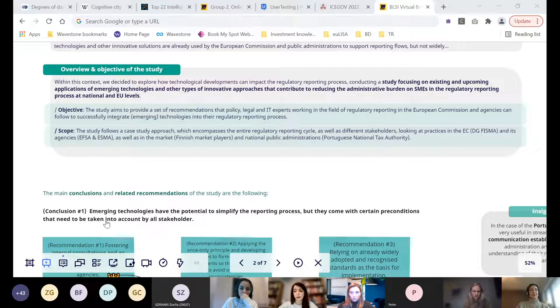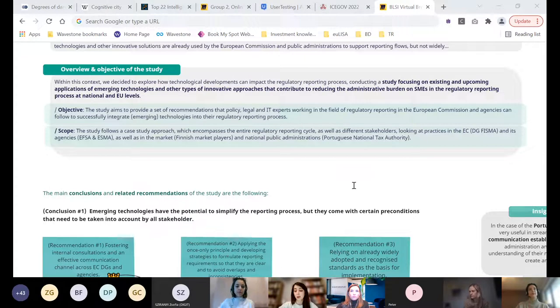The second case study was conducted with the help of EFSA, which is the European Food Safety Authority, and explores the collection of surveillance data related to the food safety domain, with a concrete example on the Animal Disease Data Model project. The third case study was conducted with the Portuguese National Tax Authority, which focuses on the experience of the authority on value added tax returns and of SMEs' experiences in the use of emerging technologies in regulatory reporting. Lastly, the fourth case study was conducted with relevant stakeholders from Finland and focuses on two main illustrative initiatives that employ innovative technologies and approaches to facilitate data exchange and reporting. These two illustrative examples are the Nordic Smart Government and the Startup Business Reporting.